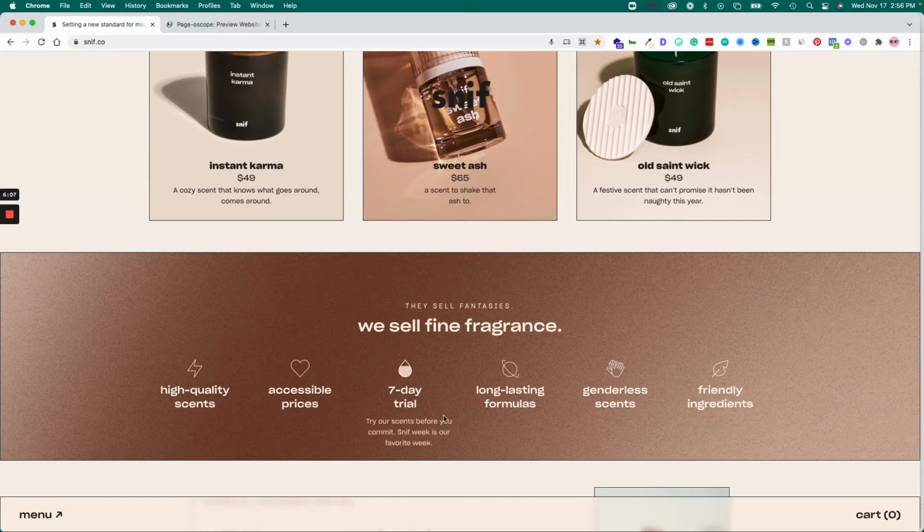You have 7-day trials, long lasting formulas. I love these little animations here. They are genderless, which is really cool. And then friendly ingredients. So they're vegan, non-toxic, and cruelty free. So I really love this section.